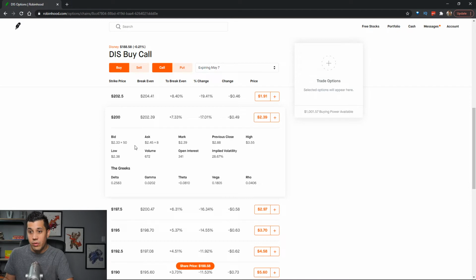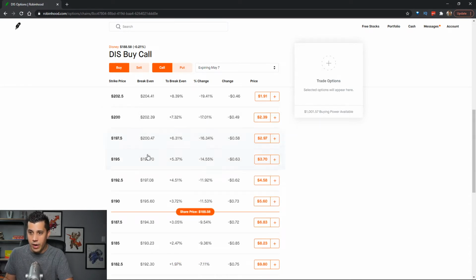So not terrible, but you want to ask yourself, do you really want to be in this trade if it has a 12-cent bid ask spread? Like I said, the tighter, the better. And the volume, it's under 1,000. It's over 500, so it's not terrible, but I wouldn't say it's great. You kind of want to click through this.